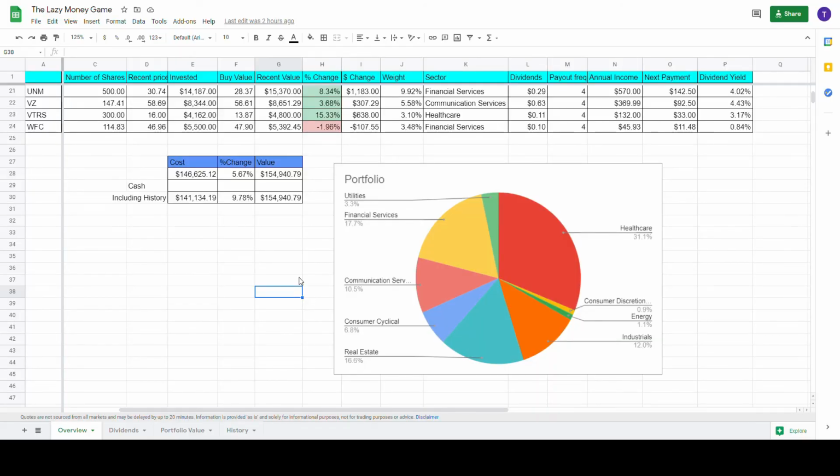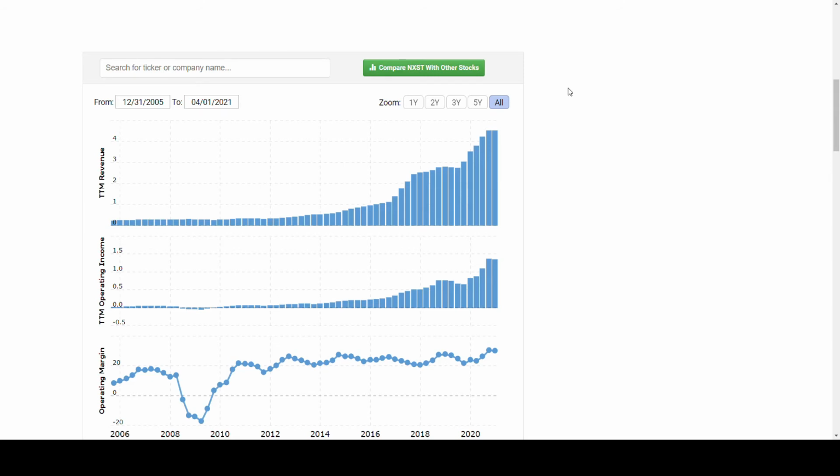So if we then look to guideline number 5, diversity across sectors, well, if we look at the portfolio pie chart here, we can see that healthcare, financial services and real estates make up the biggest part of this pie. So adding Nexstar Media Group, which belongs into the communication service sector, really fits well within this portfolio, at least from a diversifying perspective. If we then continue to guideline number 7, a strong company potential and a good moat.